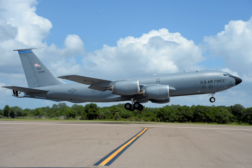The wing deploys to forward locations to support the global war on terrorism and performs medical evacuation missions from overseas theaters of operations. After the devastating earthquake in Haiti on 12 January 2010, the wing supported Operation United Response, providing humanitarian aid to victims of the earthquake until June 2010.